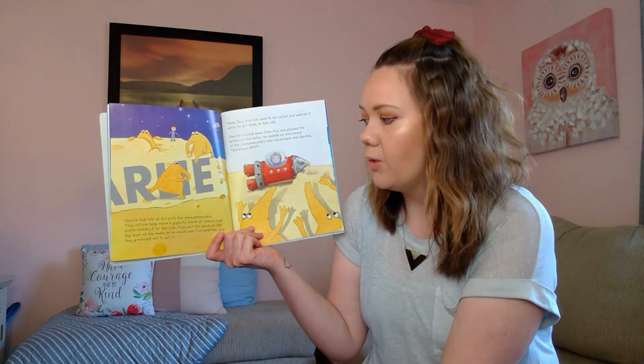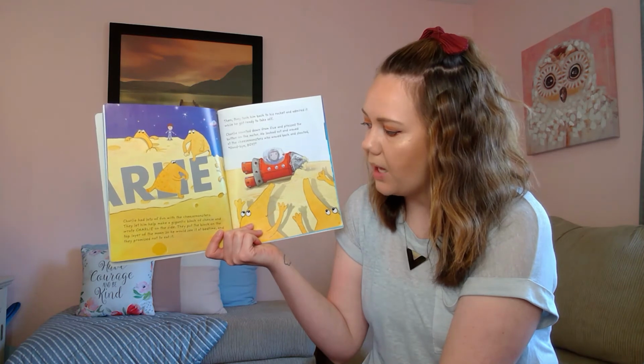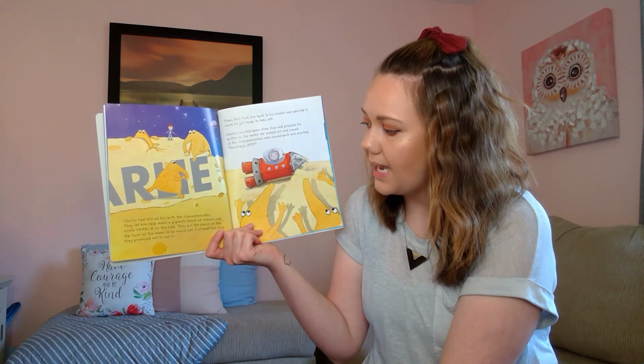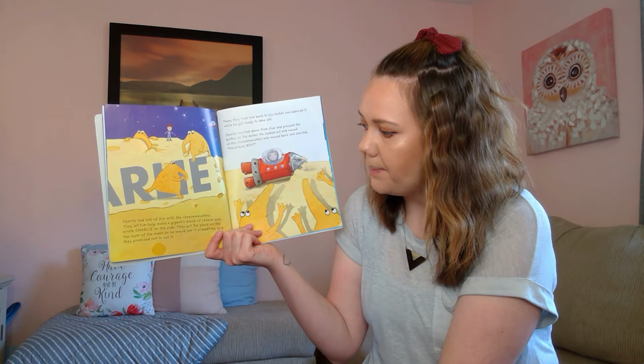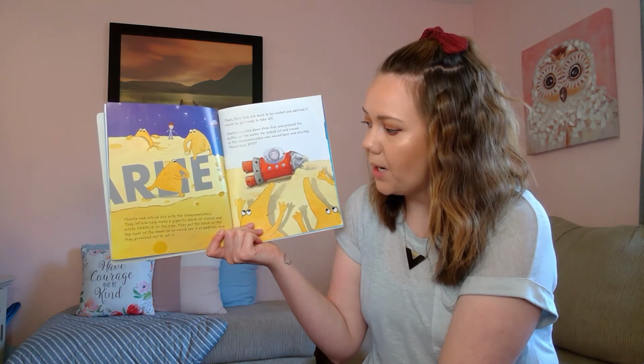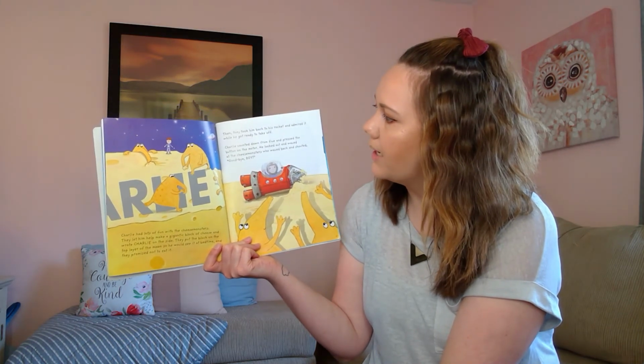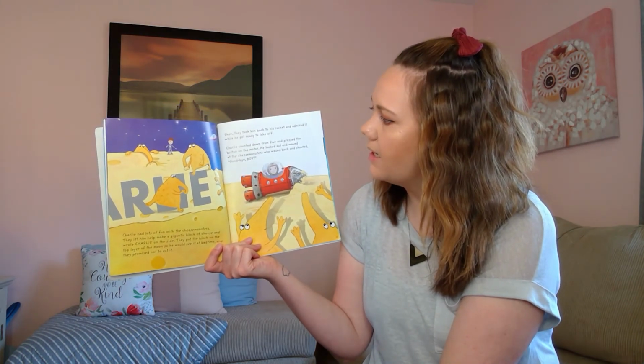Charlie had lots of fun with the Cheesemonsters. They let him help make a gigantic block of cheese and wrote Charlie on the side. They put the block on the top layer of the moon so he would see it at bedtime, and they promised not to eat it. Then they took him back to his rocket and admired it while he got ready to take off.